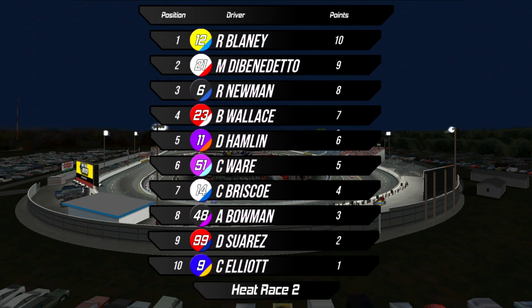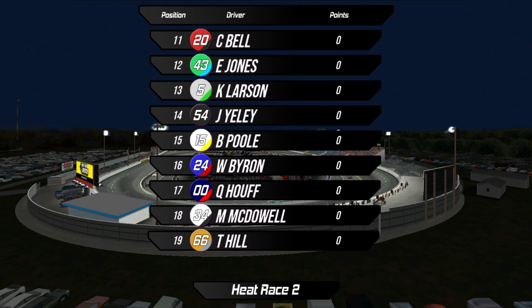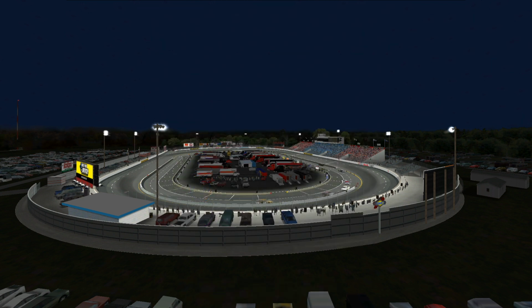As we come to a close here and look at the finishing order, the only real shocker in the top 10 would be Cody Ware, who did a good job. Just, like I said, being defensive, keeping it on the bottom, making himself really hard to pass. And Bell, Eric Jones, Kyle Larson, William Byron, those are big names that have work to do to get out of the B main. Well, that'll be it.